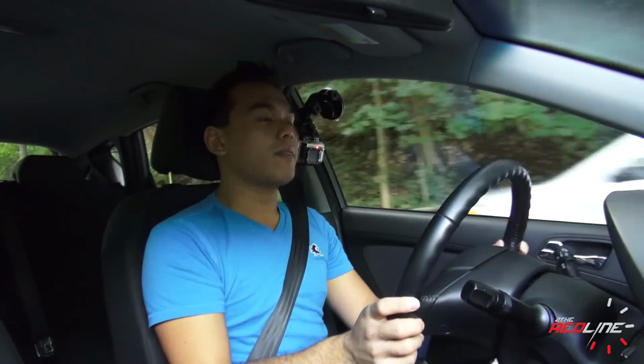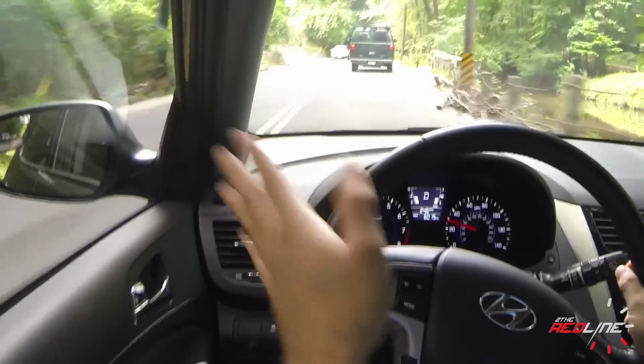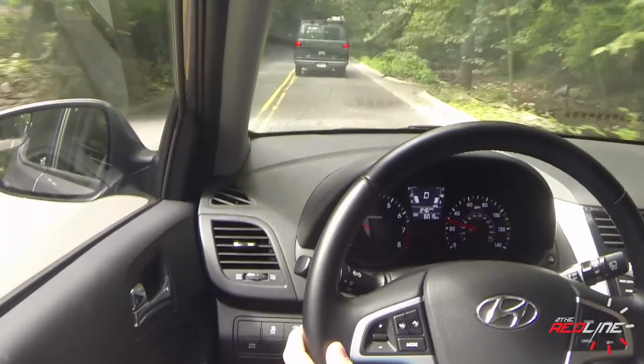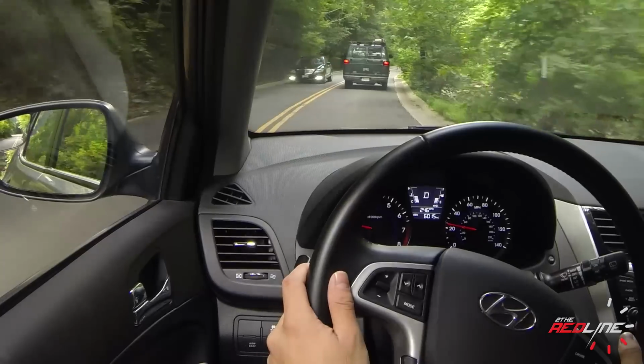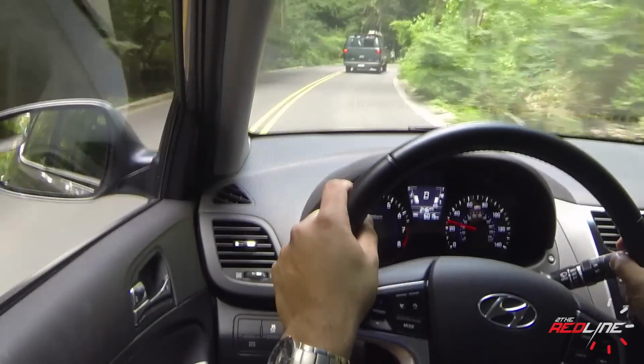Now, in terms of visibility, this is a really small car. You have these pretty big side mirrors right here, and Hyundai actually added a new blind spot mirror for the driver's side for 2014. It's actually a really good blind spot mirror. It shows you right what's in your blind spot. Not that you really need that kind of mirror. This car is really, really small.